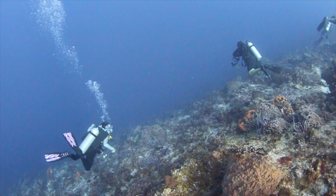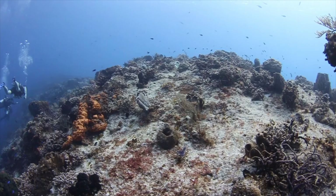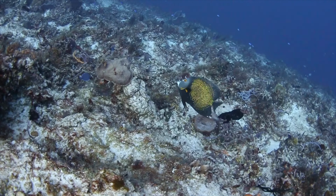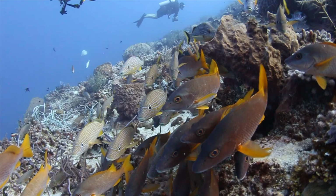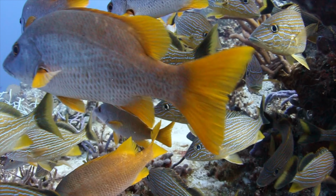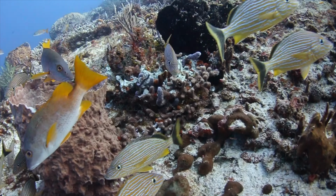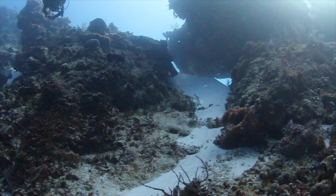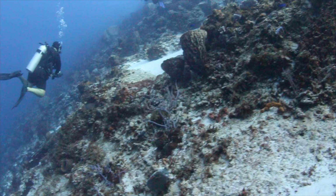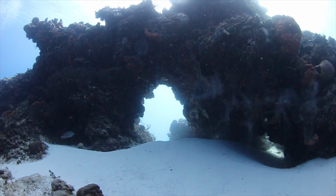The next day's dives were drift dives. Amy's eyes were better now, and she was feeling up to it. These were really good conditions for diving that day, I felt like. There's a beautiful French angelfish right there. Currents weren't too strong. Nothing worse than really strong current. Of course, in Cozumel, there's always some kind of current driving things, which is also what brings so much life to these reefs, especially with sponges and whatnot. Plentiful food is there for animals, which is what makes these such great spots to dive in.